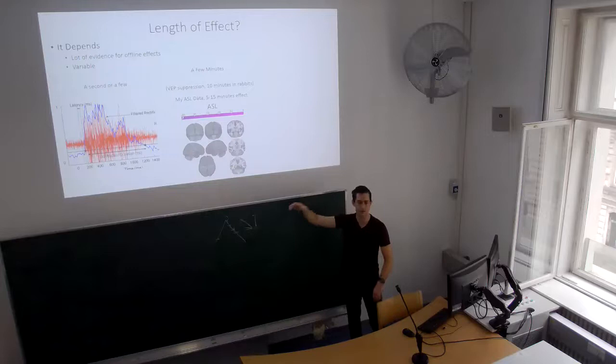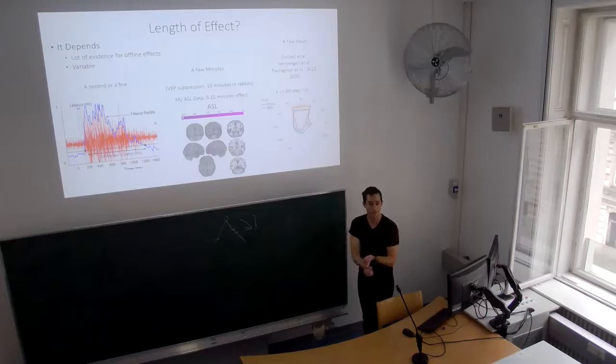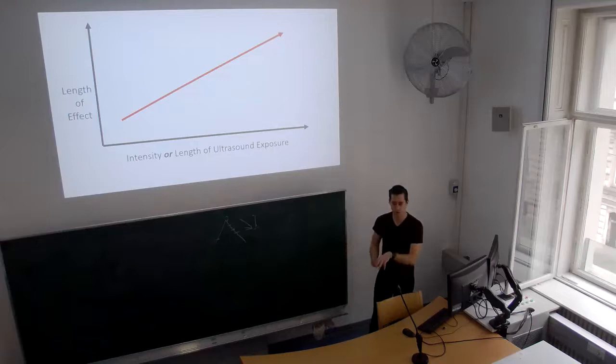And then there's been a recent flurry of papers from this Cambridge or Oxford group, and they show behavioral changes and changes in connectivity on MRI in macaque monkeys that last for 2 hours. And I know these people, and in some individuals, it's 8 hours. So there's a huge amount of variability there. We don't really know what leads to that, but as a general trend, this is not statistics.